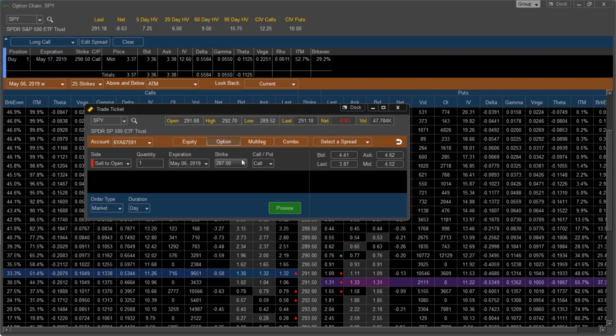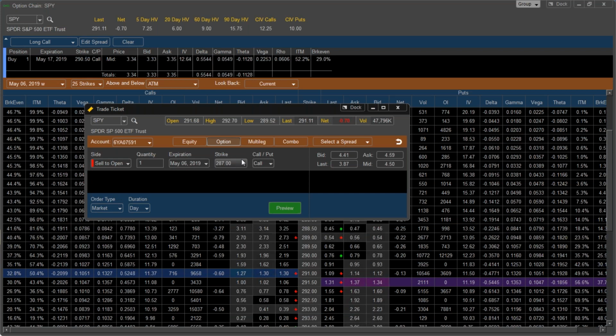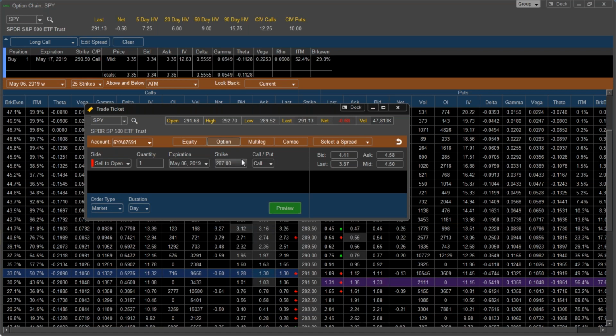What would happen if we wrote this in the money 287 covered call? So currently the SPY trades at 291.11. And in this covered call, I would be agreeing to sell my shares for 287. That's a $4.13 loss. So why would I take a $4.13 loss on my asset? Well, because there's a stock speculator, and I would say these are the smarter speculators, that buy these in the money covered calls. He's willing to pay me $4.50. So while I'm willing to take a $4.10 loss up front, that's because it's offset by a $4.50 credit.